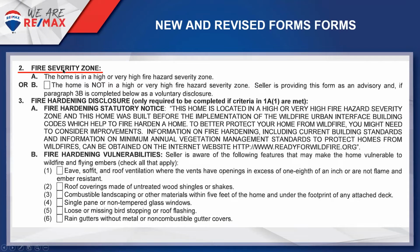The second paragraph is the fire severity zone disclosure, and the default is the home is in a high or very high fire hazard zone. That's why you're giving the disclosure. And if it's not in a high or very high fire zone, you're not required to give the disclosure. But you could give it as an advisory to the buyer. Some sellers are doing that, and I actually recommend it for Fallbrook and Valley Center type properties. Most of them are going to probably be in a fire zone anyway, but even if they're not, this is not a bad idea as an advisory.